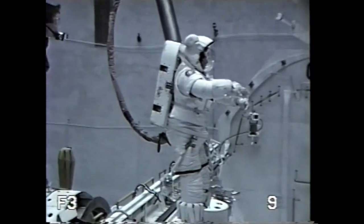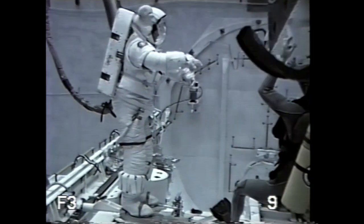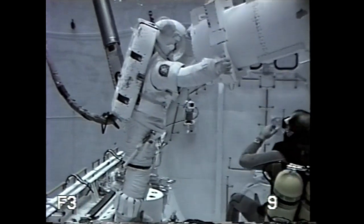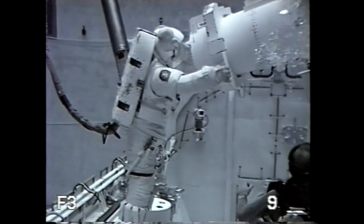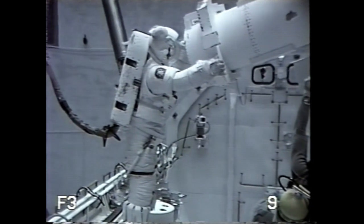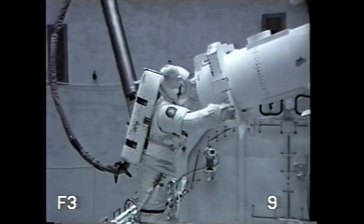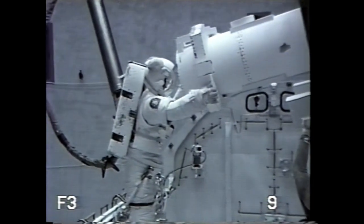The Spartan actually weighs in at about 1,200 pounds. Of course, in space with microgravity, it really has no weight, but its mass is still there, so it is the prudent thing to do to understand the handling characteristics of the Spartan satellite. So they'll continue this training session for another couple of hours in the water tank, which is near the Johnson Space Center here in Houston.